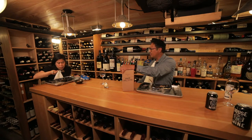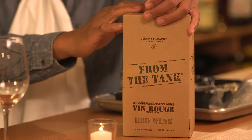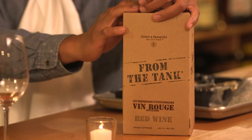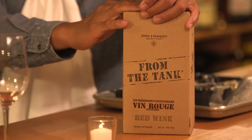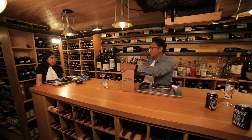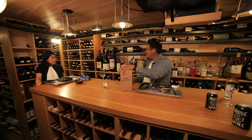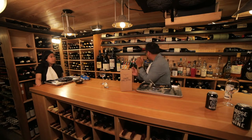But here's what we're going to do. Instead of just going straight from the box, imagine you're hosting a party or you're at home. You've got a small group of people over. You don't need to bring this box over to the table. That's silly. Do this.